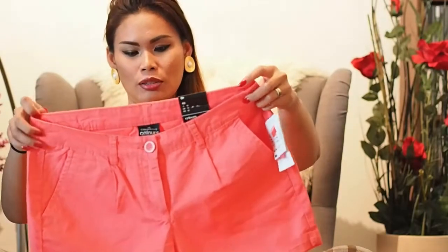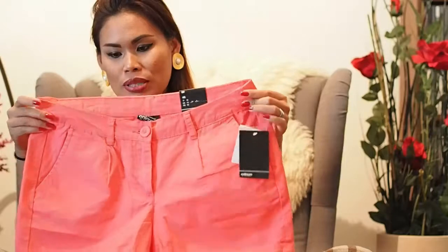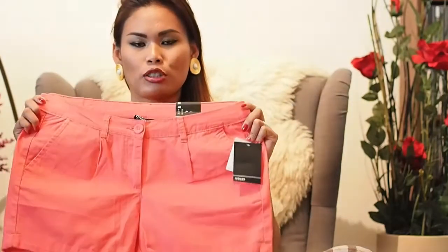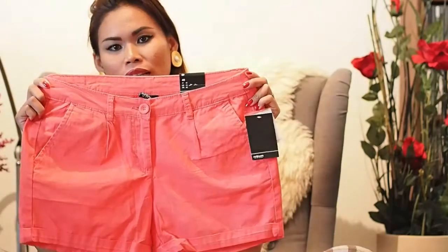So I hope that you like the color. For me, it's a really beautiful color. It's perfect for summer, so bright and so heavy a color.